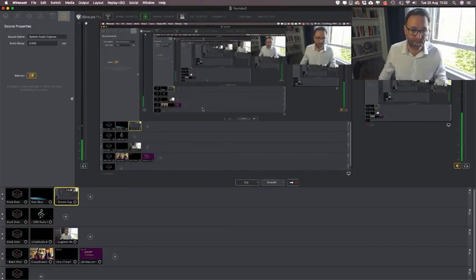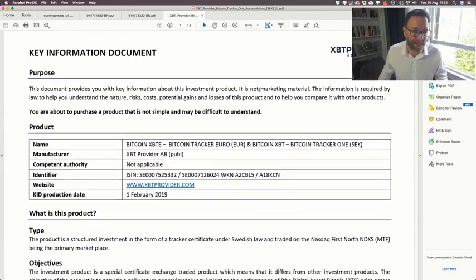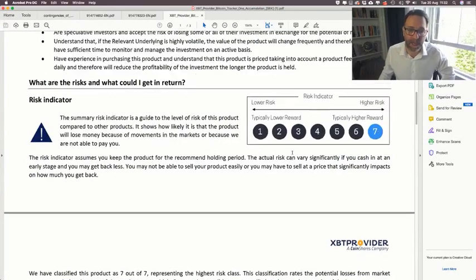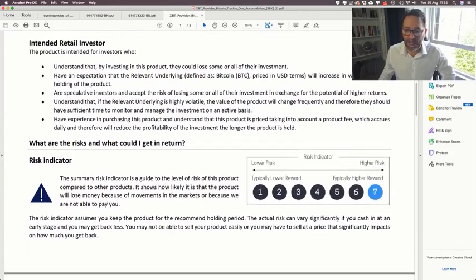Now what I also want to show you is the key information document. This is a KID that everybody has to provide on Hargreaves Lansdown. So we've got a rating here of 7. A rating of 7 is the highest risk you can take when taking an ETN or a product out from this company. So typically higher reward, but much higher risk as well, A, because it's cryptocurrency obviously, and B, because it's an ETN, an exchange traded note.